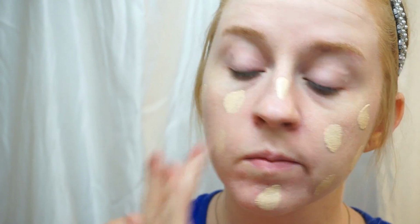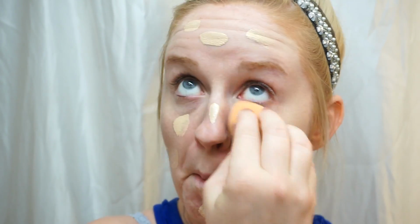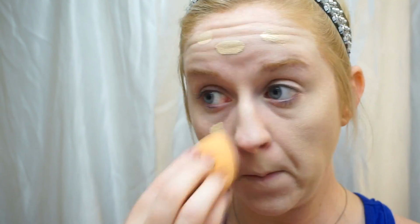This is the Powerless Liquid for Cover. This is in the shade OCB, which is actually one of the darker shades, but I just thought it was so funny. It's in like a little pump form, and it's so tiny. I'm gonna think that you don't have to use that much. Okay, I'm noticing it's not like a super full coverage, but I have the feeling that it's buildable. And this is my shade, so that's good.